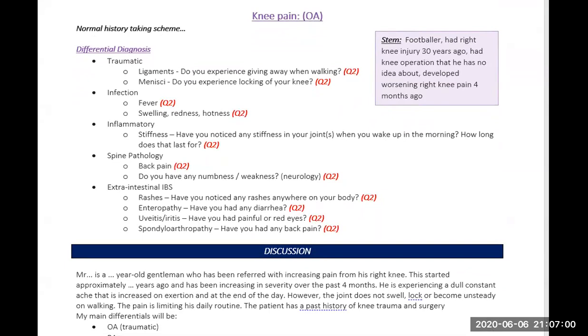Okay, people are asking, no, the patient is not going to be a real patient. It's going to be an actor. Okay, in history, it's always an actor. In an examination, you might get an actor or you might get a real patient. But in history and communication, it's almost always an actor. All right.